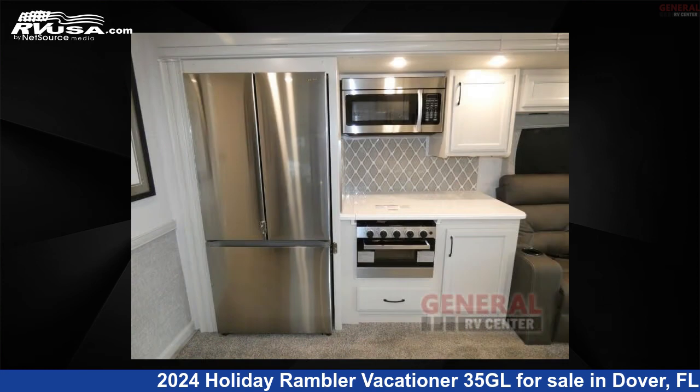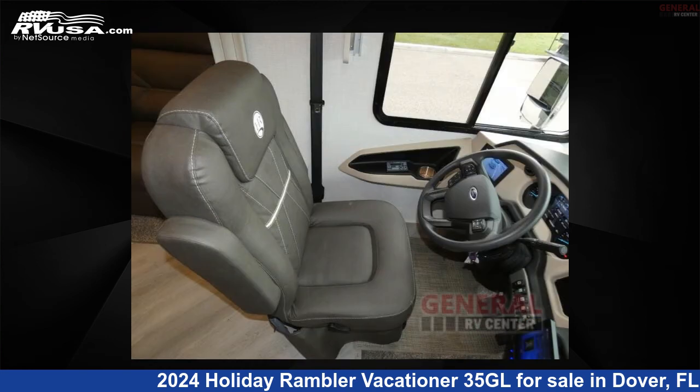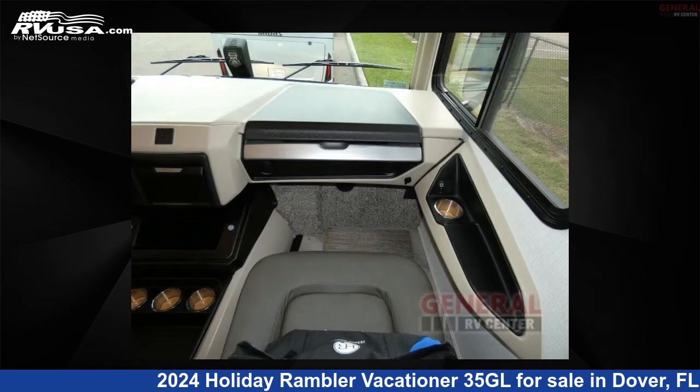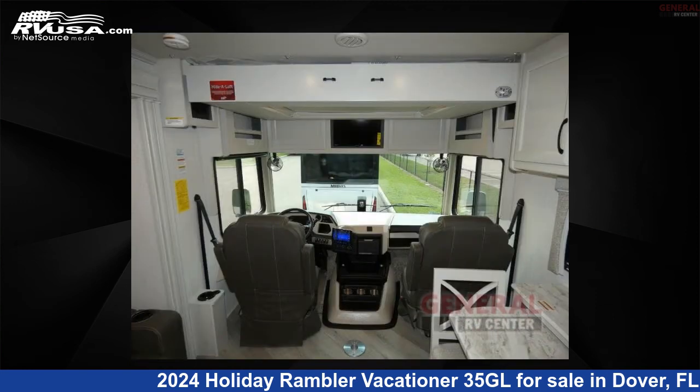This new Holiday Rambler is 36 feet 0 inches in length and features Sleeps 3, Slideout, and 100 gal fresh water capacity. The floor plan layout of this Class A features outdoor entertainment, rear bedroom. This 2024 Holiday Rambler Vacationer 35 GL is built on a Ford F-53 chassis.